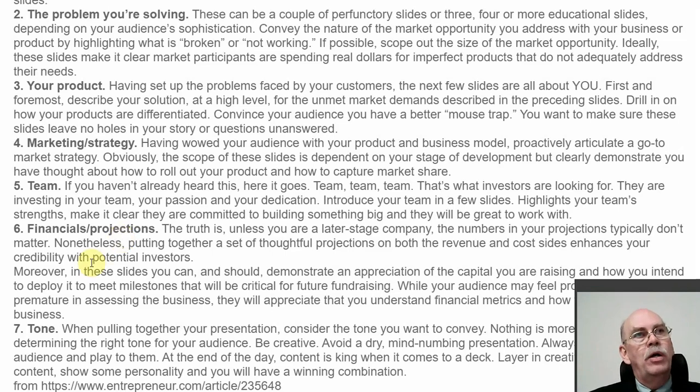And as they note here, the truth is, unless you are a later stage company, the numbers in your projections don't matter. But showing that you're at least thinking about it, thoughtful projections, enhances credibility. They want to see that you have some idea what could happen.